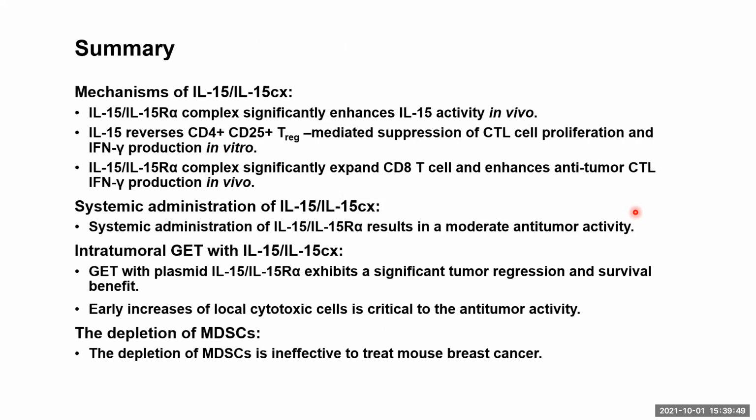So to summarize, we observed that the IL-15 and IL-15 receptor complex significantly enhances IL-15 activity in vivo, and IL-15 can reverse regulatory T cell mediated suppression of cytotoxic T cell proliferation and interferon gamma production in vitro. The IL-15 complex can also significantly expand CD8 T cells and enhance anti-tumor cytotoxic T cell proliferation in vivo.